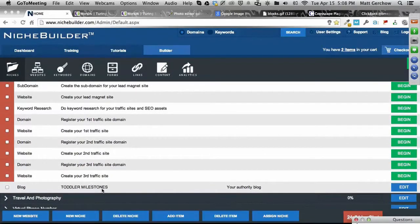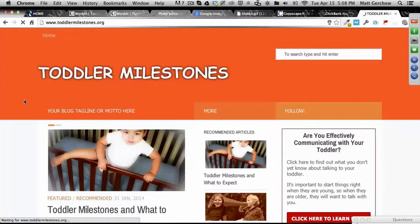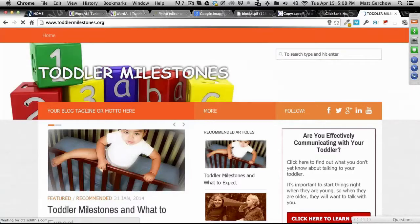What I ended up building yesterday was a website called Toddler Milestones. And if we go ahead and open up a new window, toddlermilestones.org. And you built this yesterday? I built this yesterday. It took me about a half hour to build the whole thing.